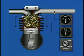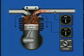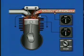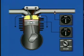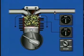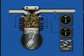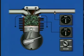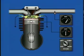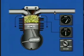EGTs directly reflect combustion temperatures. However, EGTs are several hundred degrees lower. During the power stroke, the gases cool because of expansion and transfer of heat to the cylinder head and engine internals. This cooling of gases makes EGT an indirect indicator of engine timing. Late timing causes combustion to occur later in the combustion cycle. With less time for cooling, the exhaust gases are hotter on expulsion from the cylinder and produce higher EGTs.